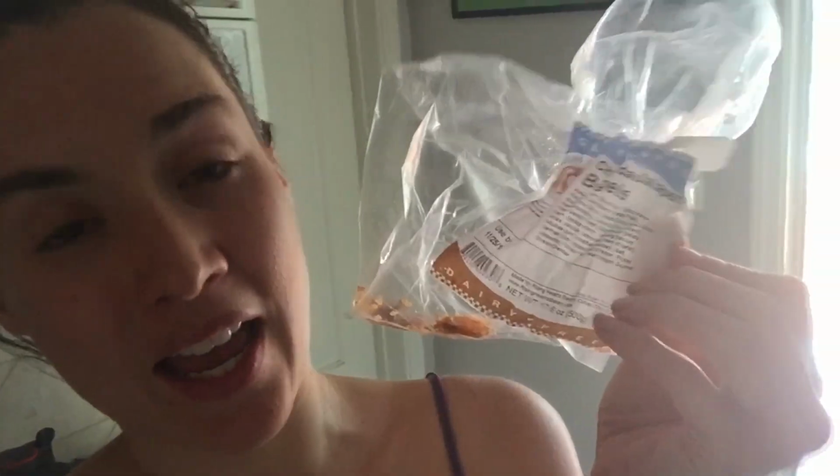Working like a madwoman right now on some very time-sensitive projects, and fortunately I have one half of a bagel to tide me over until I have some time to actually make some food. It is the cheddar jalapeno bagels. I'm trying to spread this label out for you. The cheddar jalapeno bagels from Rising Hearts Bakery, gluten-free and vegan, and so good.